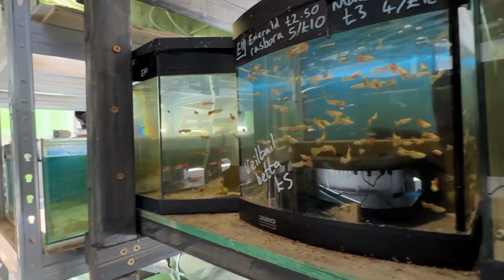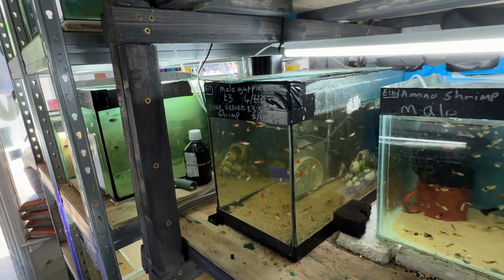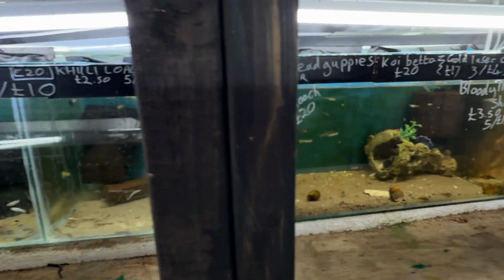I think the only thing that stopped me from coming earlier, because he's been open for about a year now, is the fact it's Gateshead Guppies, and I thought it was just going to be a shop for guppies, so I was blown away when I seen the variety of species he had.